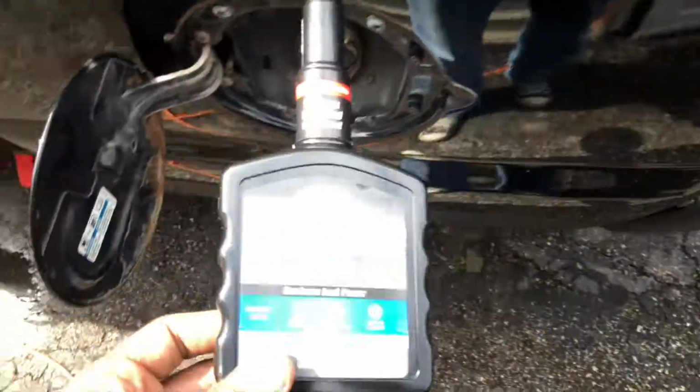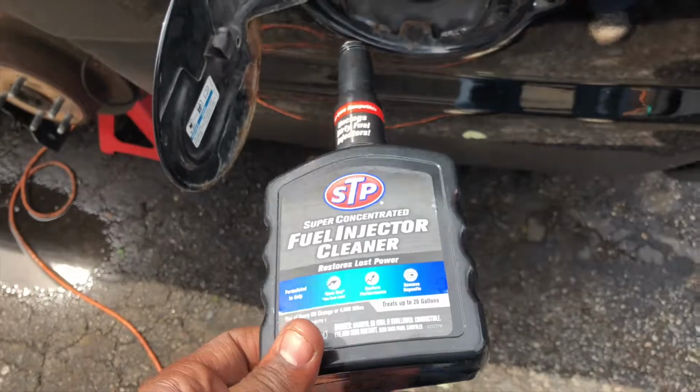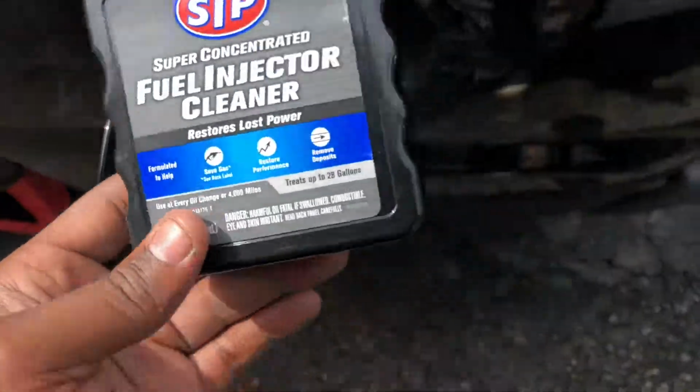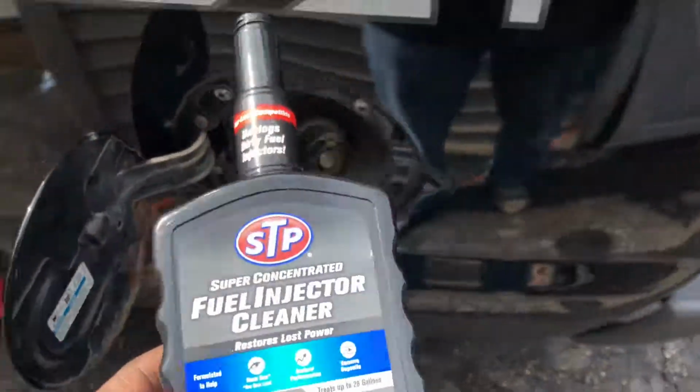Add some fuel treatment. Clean those injectors every once in a while, but when you're doing a super tune-up, add some fuel injector cleaner in the tank. This is 12 ounces. It treats up to 28 gallons, so this is also important.